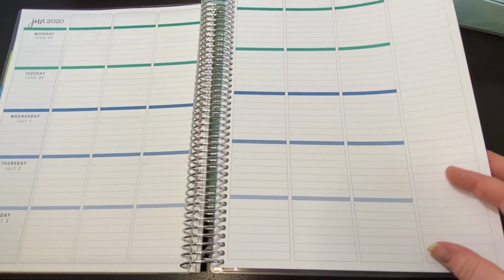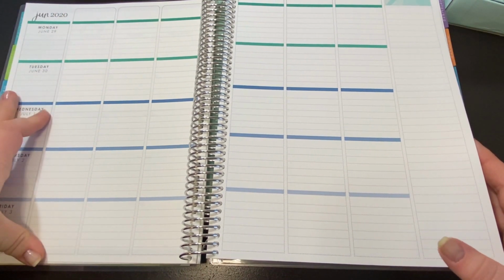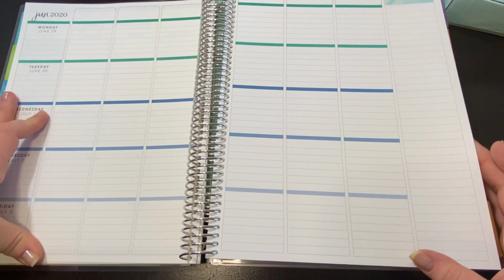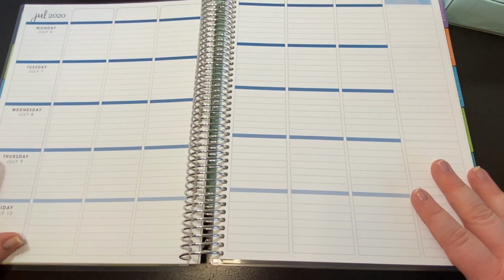So this is the setup of the weekly. The colors do change from month to month. So this is the June color. This is the July color. So here's a full July spread.